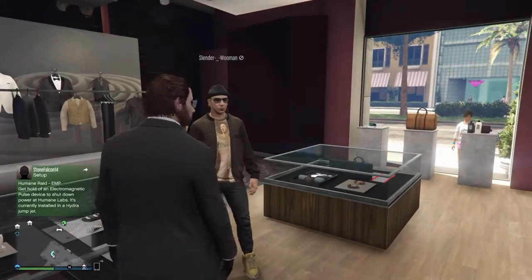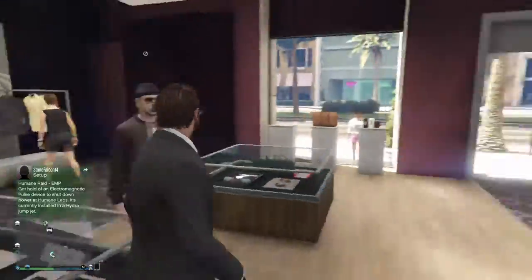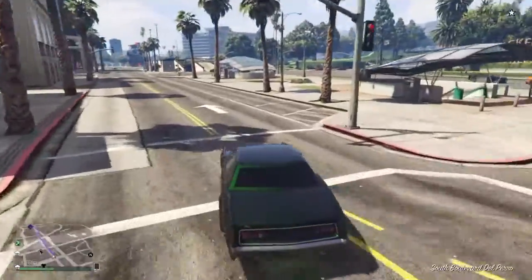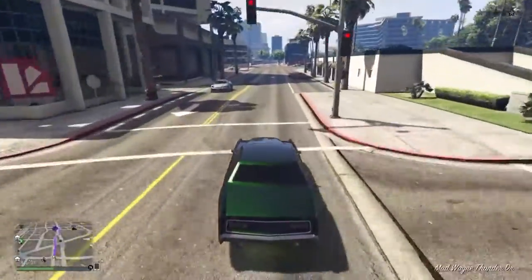Other than the clothes, outfits, watches, and earrings, is that pretty much it of the clothes? Next to the ammunition. Yeah.